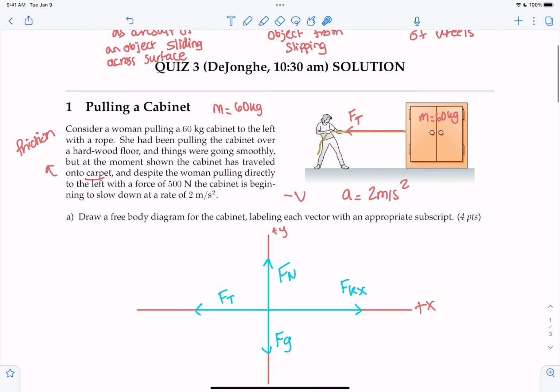So yeah, this is slowing down because if I'm moving in the negative direction, I have a negative velocity, right? And if it's slowing down, this goes back to the first couple of weeks. Slowing down means that your velocity and acceleration vectors are in the opposite direction. So I'm moving to the left, acceleration is to the right, slowing down.